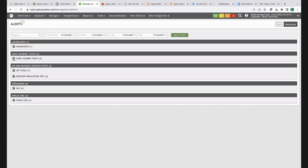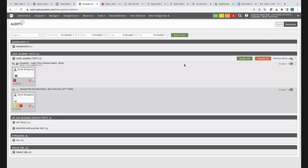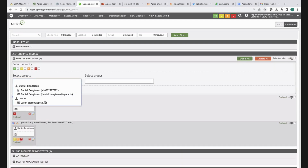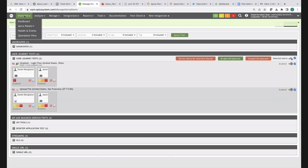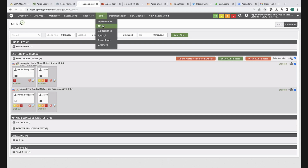All right, so we'll go and find this one we had an alert set up for. Let's go ahead and change that. I'll send it to your email as well, Jason. Perfect. For everything. So while I continue and start showing the API, hopefully you'll get an email now and I might get a text here. All right, there we go. So now we have alerts set up for that check, and it should fail. And while that is happening, I'll go ahead and show you the API just so you see what's available there.